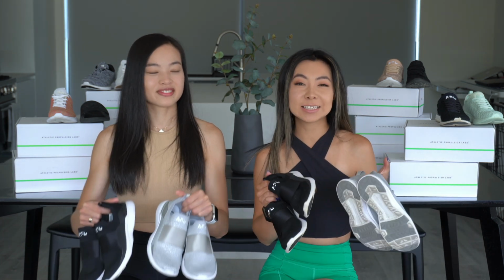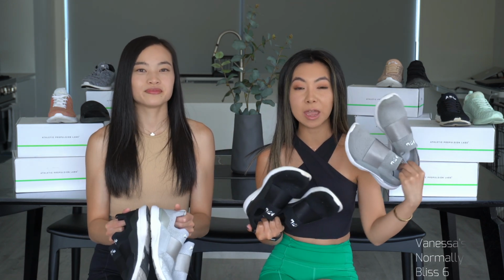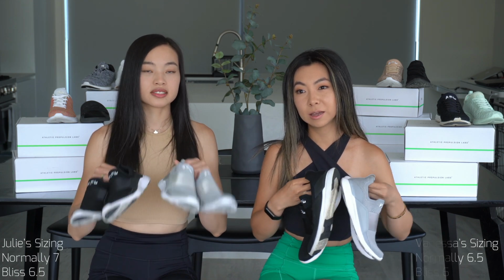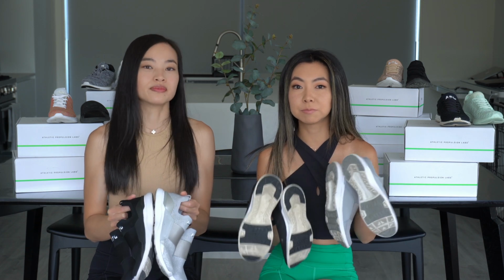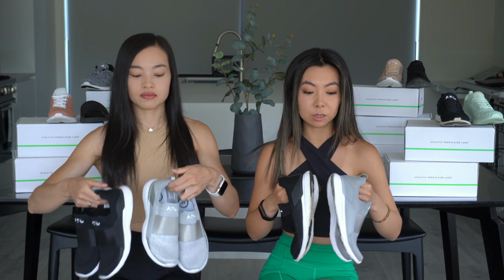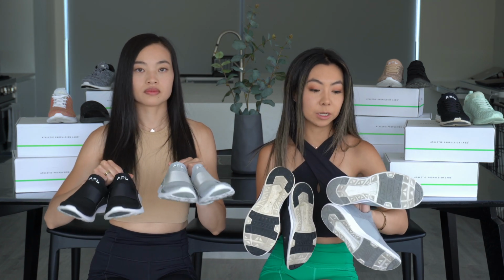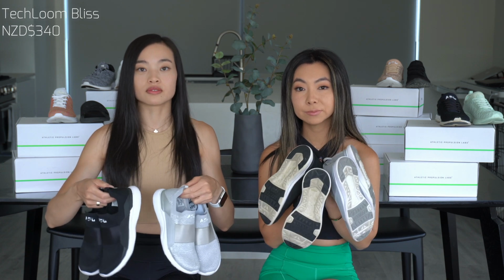So I'm normally a 6.5 in sneakers, but I've got my Bliss in a size 6, so they actually run a little bit big. I usually wear a 7 and in the Bliss I've got a 6.5. Yeah, so they're probably like half a size bigger than what you normally are in normal sizing. So we would probably suggest to go down half a size, and they fit super comfortably with just normal ankle socks. So we paid 340 New Zealand dollars for the Bliss.